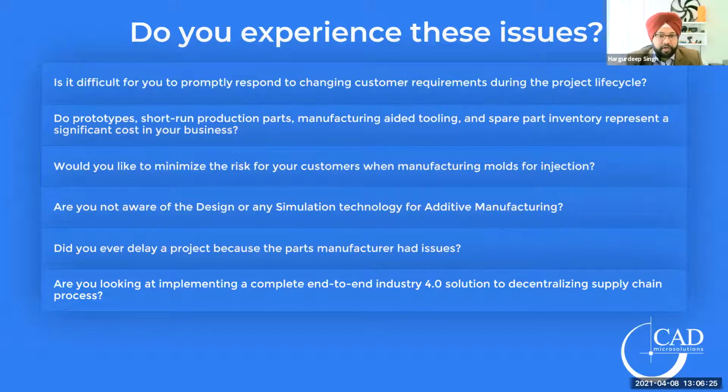Before we go further into our dialogue, these are some of the questions I want people to think about. Are these the challenges or issues that you're having in your business today? We understand that there's a growing demand of changes required by customers. You might be working on a project, and then throughout your project design development stages, customers are constantly challenging in terms of design changes and modifications to meet their requirements. Are you finding that to be a challenging task in your product development, that your customer requirements are changing?